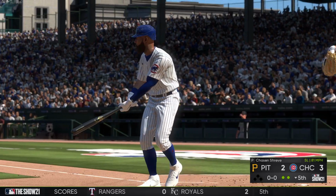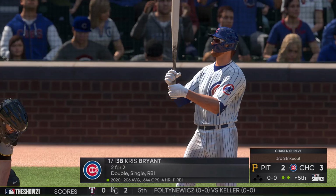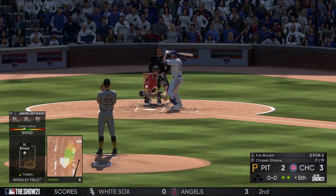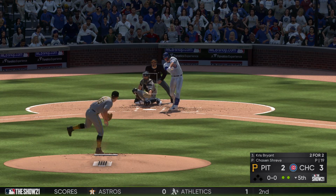And the slider gets him swinging. 2 gone. Really good late bite on that slider right there. The best ones have that late action that just darts at the last minute. They're so tough to get the bat on, and when you've got that good slider going, it's a great strikeout.